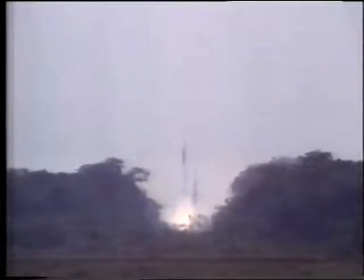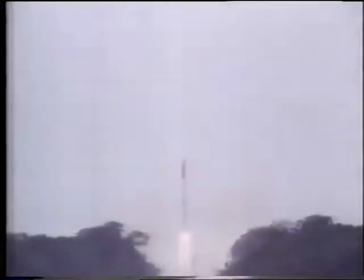Ariane, first stage ignition and takeoff. Takeoff and décollage. First stage.